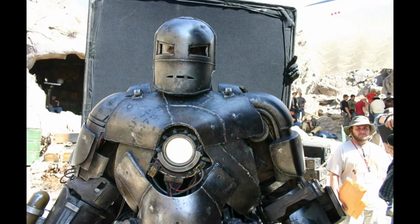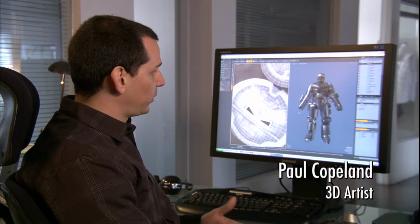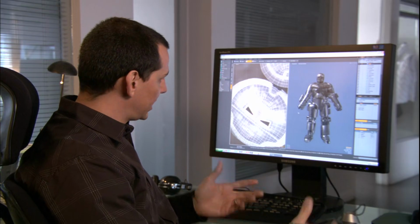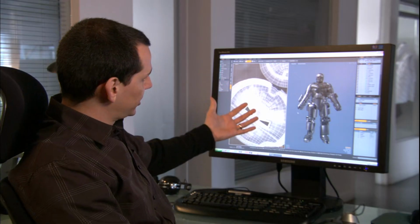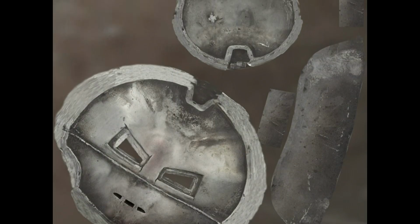We started with the scan that we were given, and the scan didn't include all of the pieces, so we had to go in, add pieces that weren't included in the scan, and adjust things that maybe weren't entirely accurate. So there was a lot of remodeling that had to be done to get it to the final state. And then we had to also do what we call unwrapping, where you basically flatten out all the pieces so you can then texture it with photos or hand-painted textures.